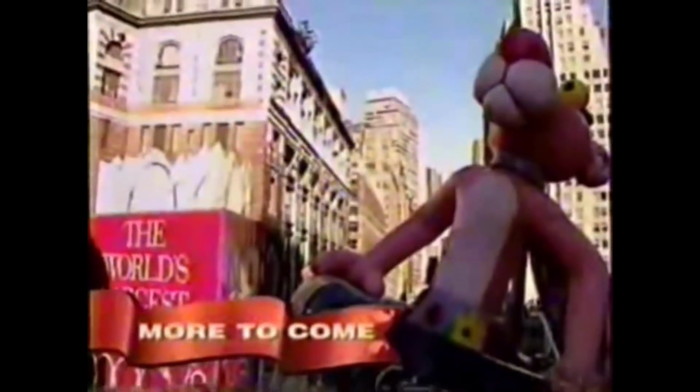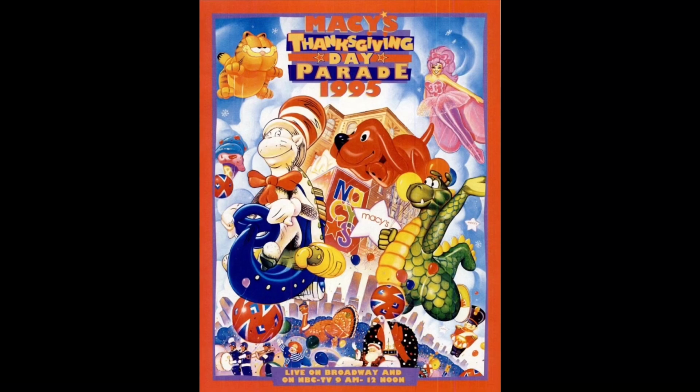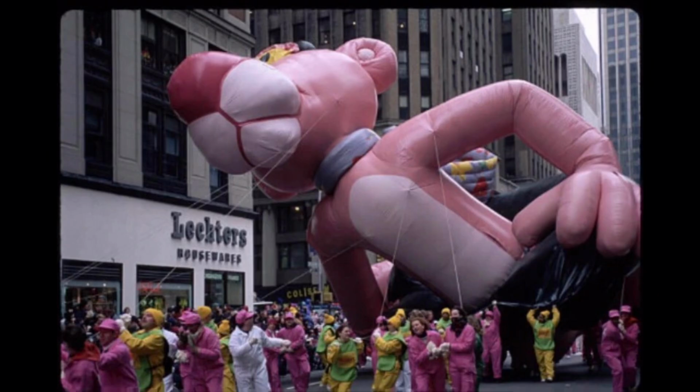In 1995, the Pink Panther's stomach was ripped apart during the parade route, as well as the popped eye, but at least the spectators had an easier view to see him up close.